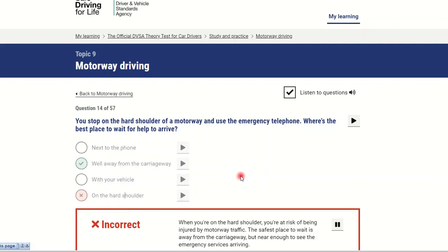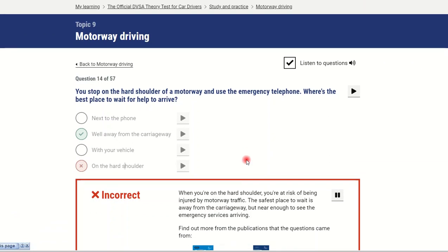When you're on the hard shoulder, you're at risk of being injured by motorway traffic. The safest place to wait is away from the carriageway, but near enough to see the emergency services arriving.